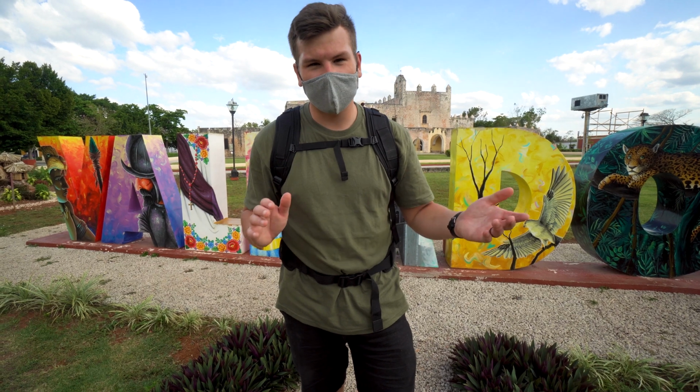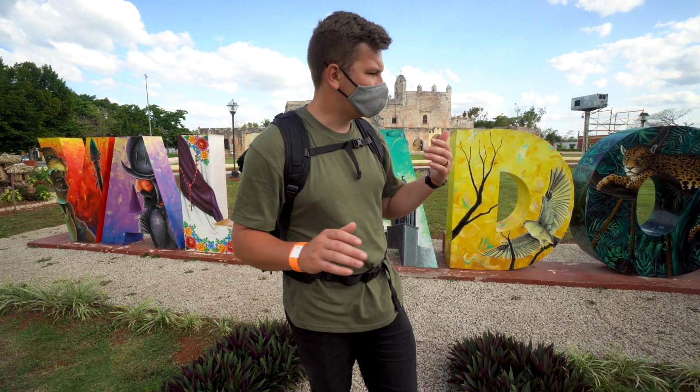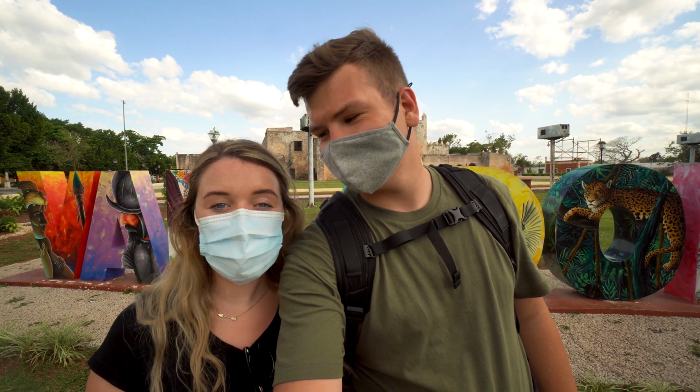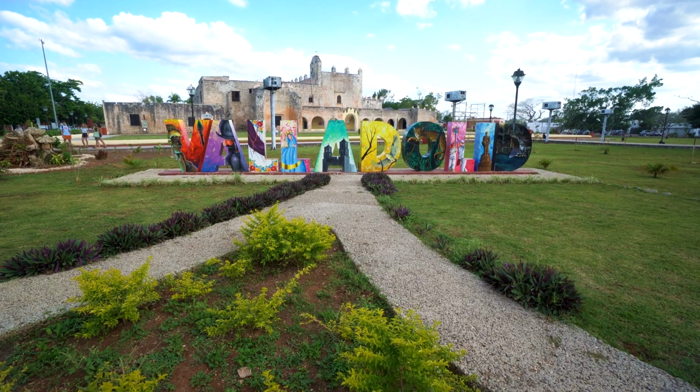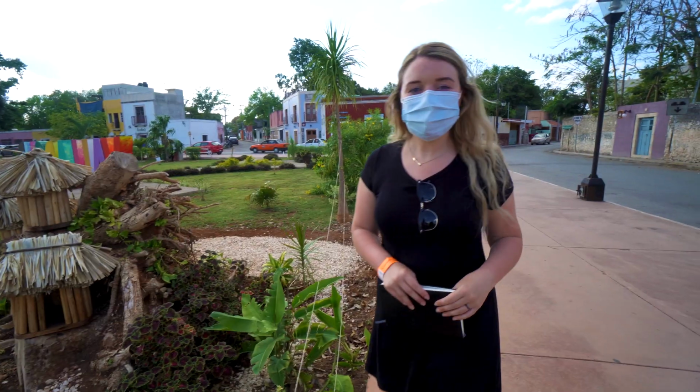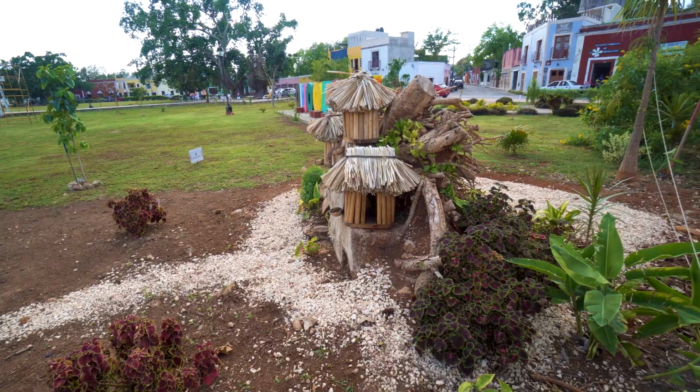Every one of these signs we've seen has been different, but this one just goes to show the pride that they have in this city. And this sign is the perfect example of why Valladolid is a pueblo mágico, because they're super in tune with their nature, their culture, and their history. Look how cute this little birdhouse is.